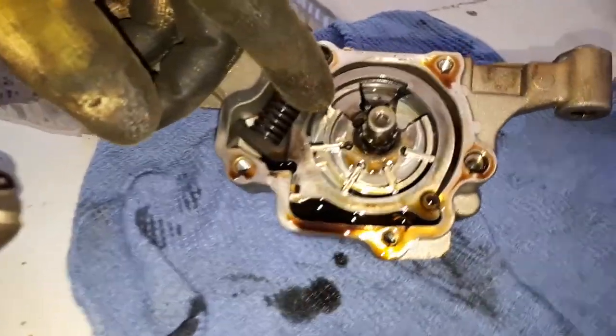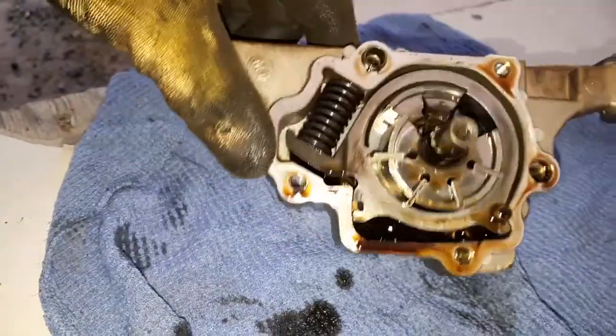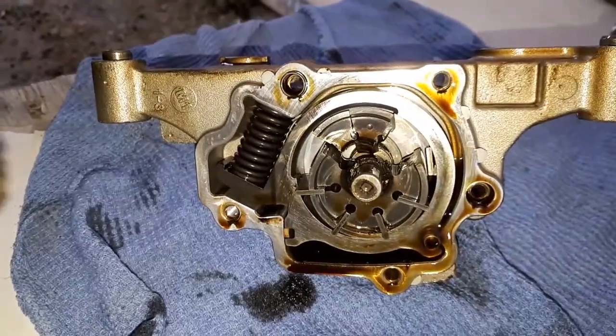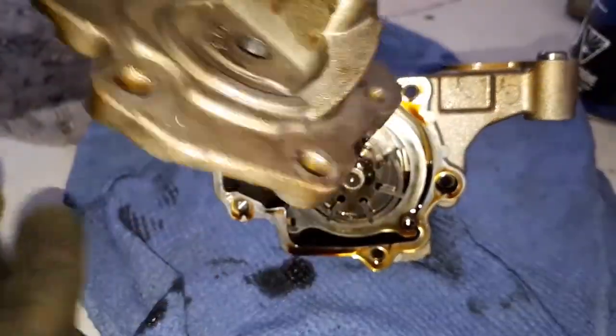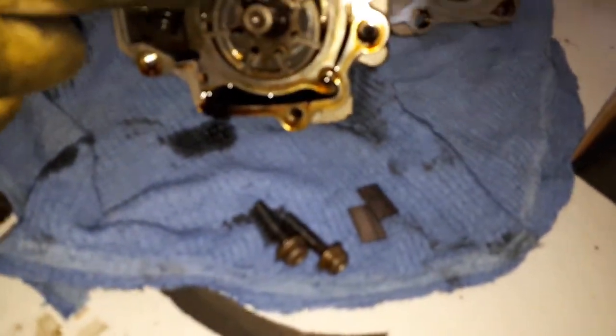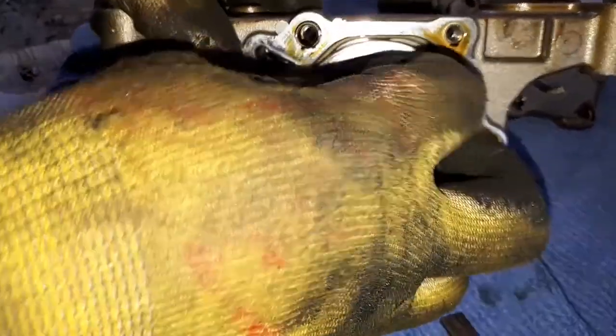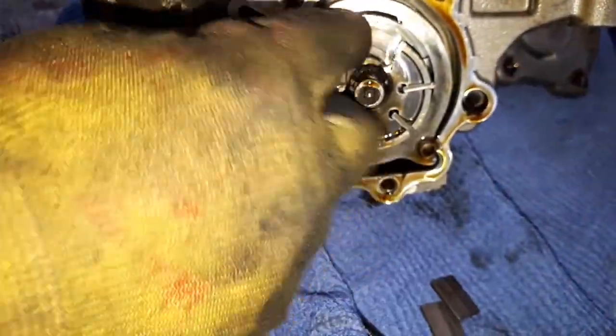As you can see, the gear has broke, and the pump has failed. And that's what jammed the engine. There's even pieces in here. Whoops, there's some more coming out. So as you can see, the pump here failed. That's pieces. Pump. They're not supposed to be broke?